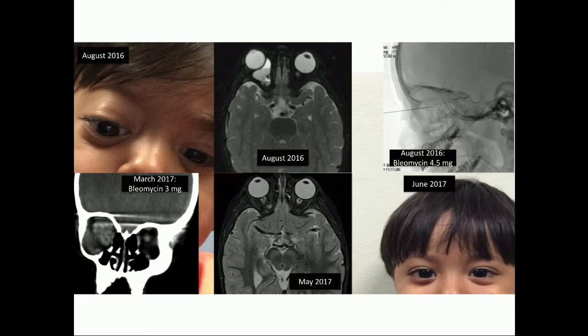Young boy that presented with proptosis, fluid level, direct puncture of the lesion, drainage of the lymphatic fluid before injecting the bleomycin. When I say 4.5 milligrams of bleomycin, we're talking about 3 milliliters. Actually 1.5 milliliter that we're injecting here. The mixture is 3 milligram per milliliter. And he had a second treatment with 3 milligrams, and this is the final result.